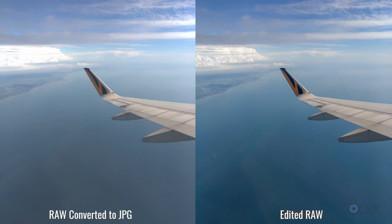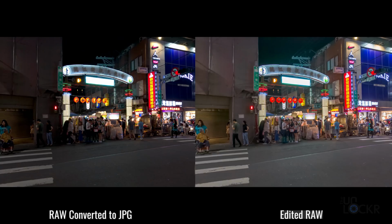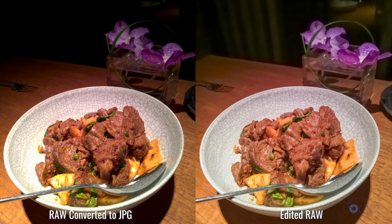Now really quick, because some of you guys mentioned this in the last video, here are some raw photos that I edited from it. Now the truth of the matter is that other phones can also shoot in RAW. A lot of times though, they have to be put into Pro mode in order to do that.